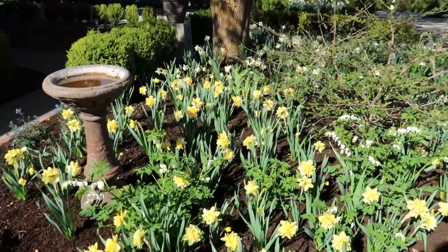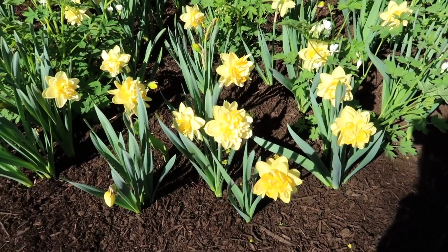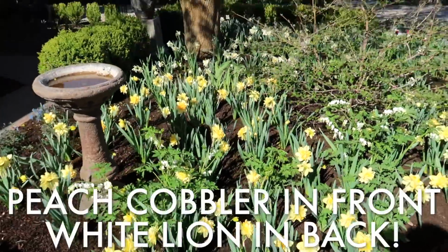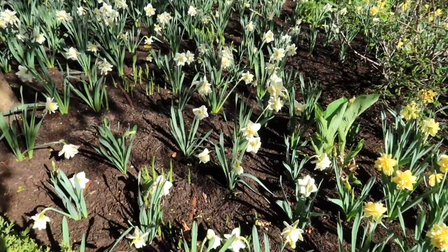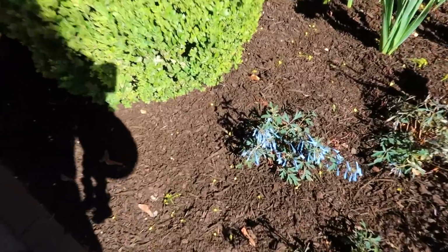We've got 2 different varieties in this bed, and I honestly, is that yellow Cheerfulness? No, it's not yellow Cheerfulness. Boy, I'll see if I can find the name and we'll put it on the screen. And then in the back, there's some that have a little bit more of a white tone, but they are still double and they have the yellow centers. And we have our new perennial we just planted right in here.